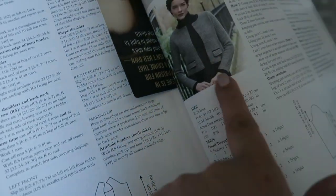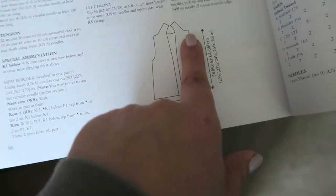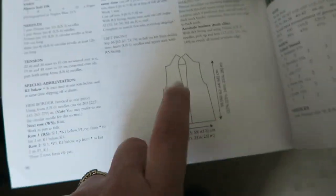Okay, let's go watch more videos. I'm trying to do my sweater. I loved this one so much, but I'm following the design on this only until here, so I have better measures and it's going slowly.